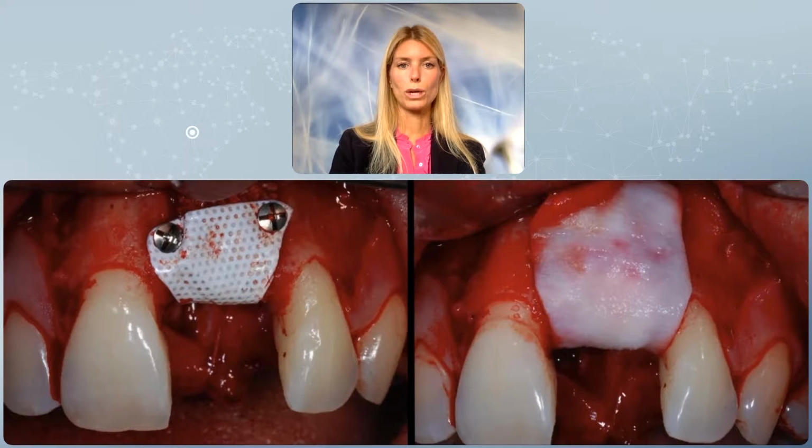Be careful when you're securing the membrane in such a small area. Just be careful not to perforate the adjacent roots, and this is something that unfortunately sometimes may happen.